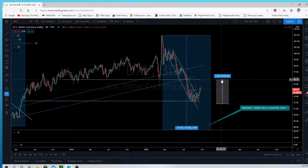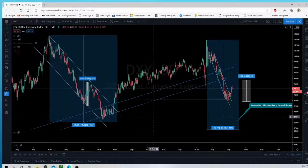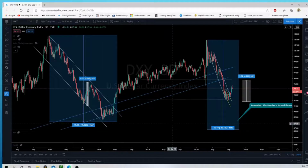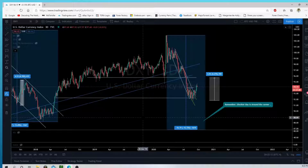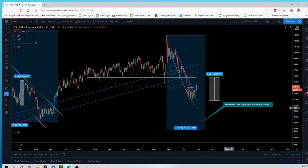So my question is, does the dollar have enough strength to gain a little bit over 4%? I'm not sure, but based on the data that I gave you already, right here is the 4%, guys. And then maybe it's going to test this resistance and then make the big drop to get to the 15% drop in price, which is kind of an average when the dollar drops. And another important thing you need to consider is that, remember, election day is around the corner.